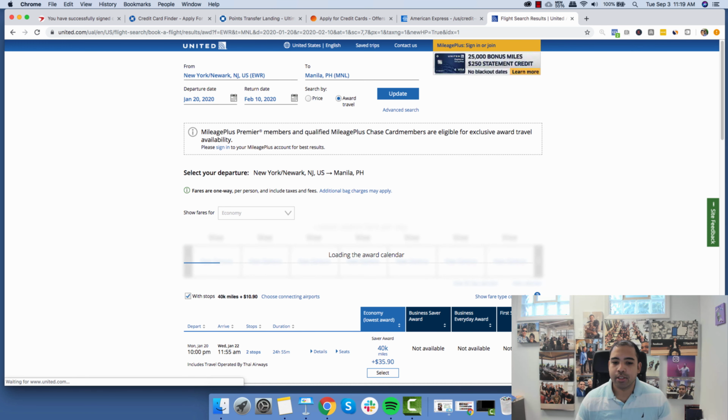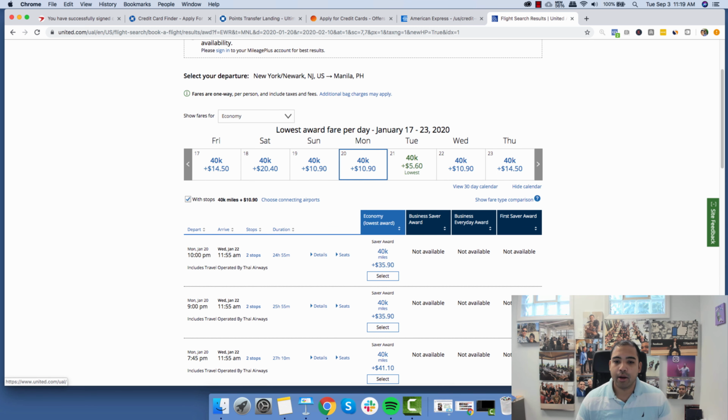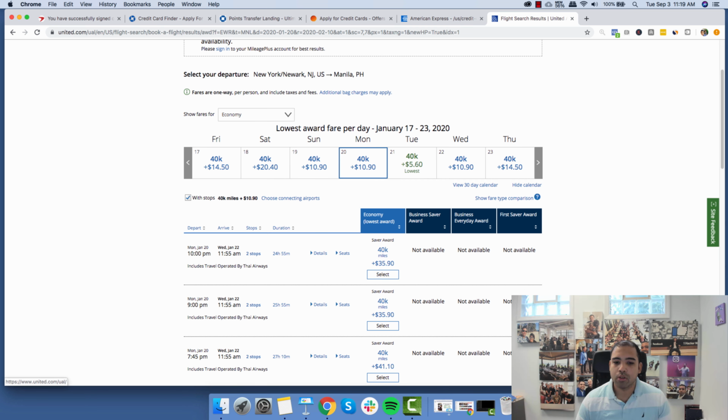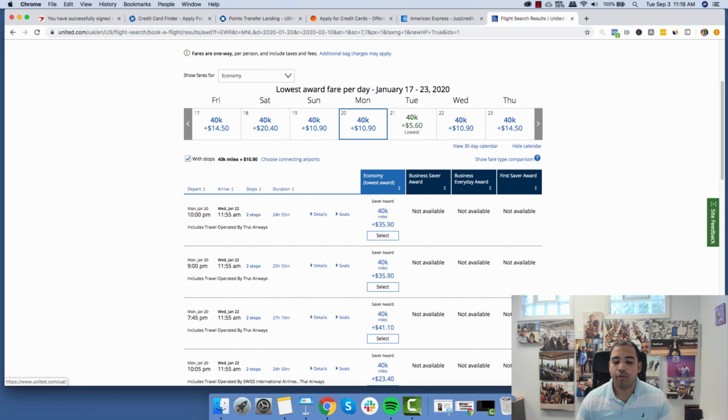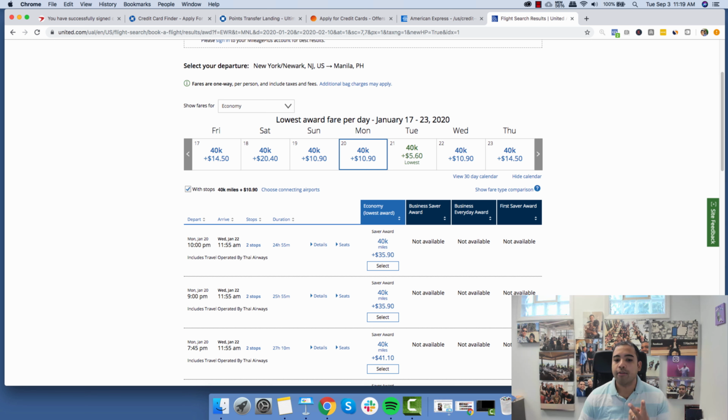And what's going to happen here is that it's going to show me different flights that I can book with miles. Okay, and we can see right here, these are only for the Saver Rewards for points. So now I can travel from Newark to Manila for 40,000 miles. That means with my points here on my Chase card, I can travel 2 times, or I can have 2 people travel in economy technically for free, right? Because it's just points. So I can use 40,000 points for $35.90.